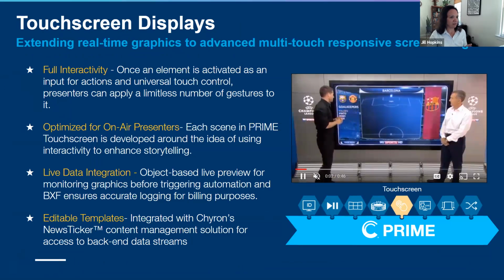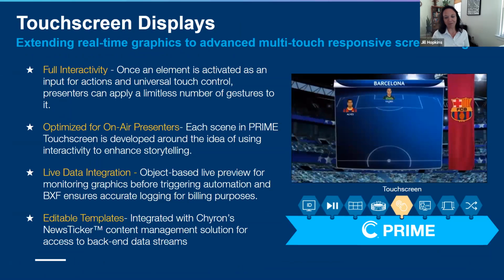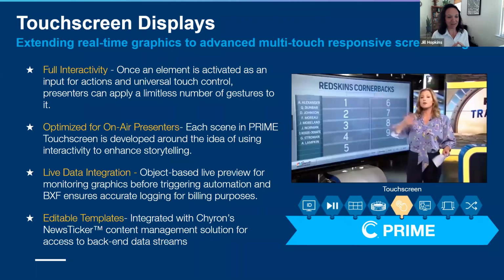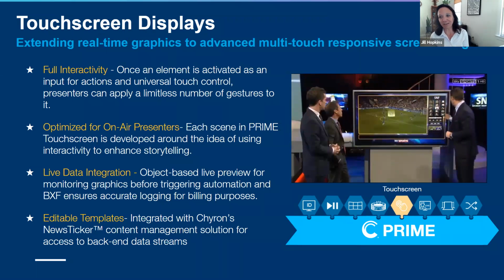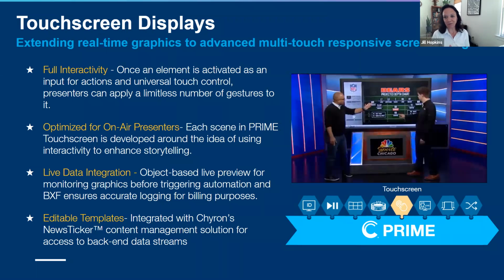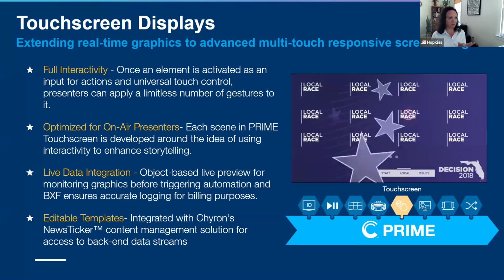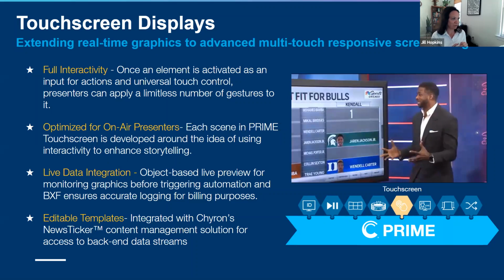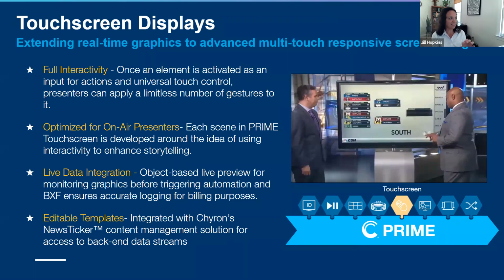And then we move into touchscreen. So touchscreen, you think, you know, moving into building your story and making your story more interactive for the viewer at home. Anchor or presenter, they can control what's going out. So they don't have to wait for the producer to change the screen. They have that control. Any gesture can be used. So whether it be touch or rotate, scale, drag, draw, whatever it is you're looking to do, you can do. It's very easy to set these things up in Prime and set that touch screen.